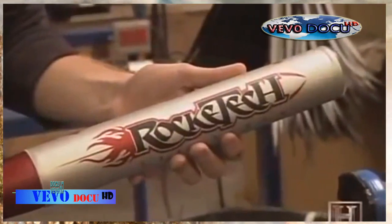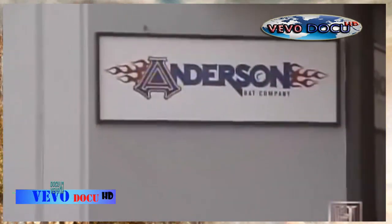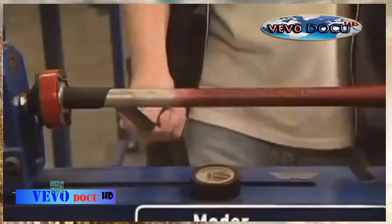After the inspection, workers at another facility add the graphics and color. And workers back at Anderson Bat Company apply the finishing touches: an end on the handle, a cap, and the grip.